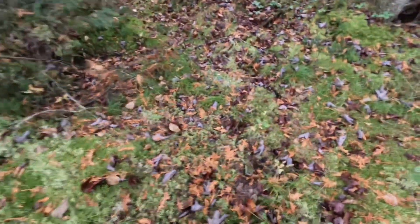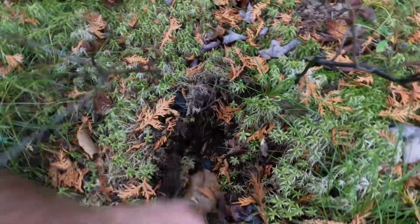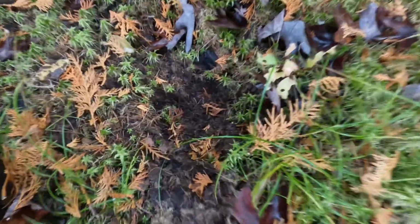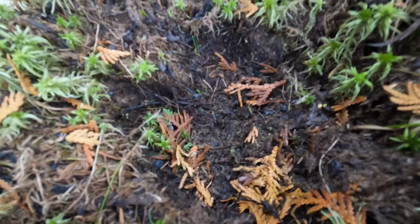Oh, look at that, guys. This is moose. That is a moose print. Oh, can you see the hoof mark? That is a beast.